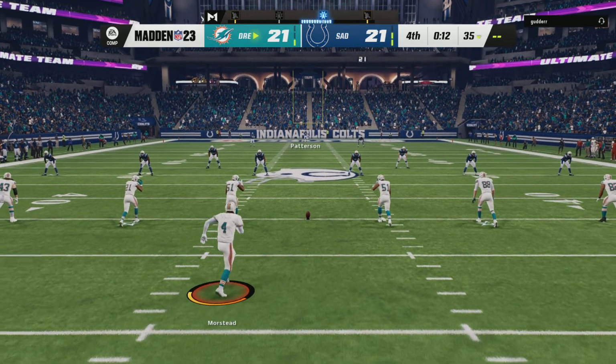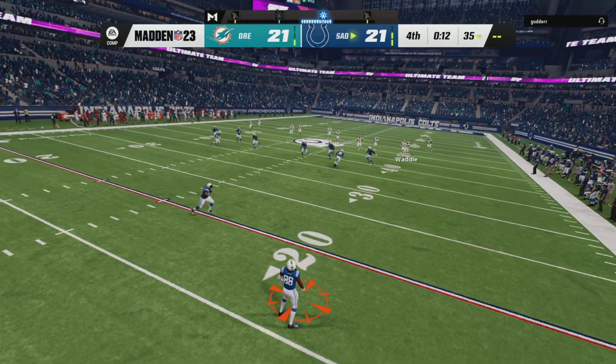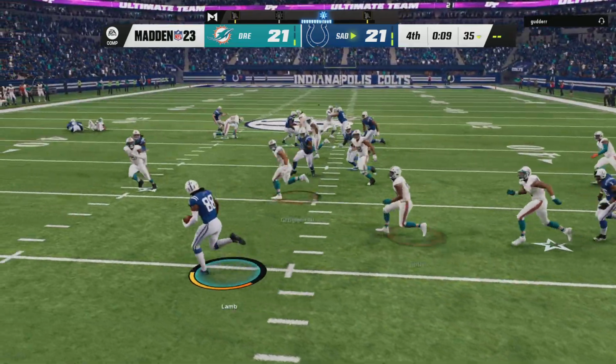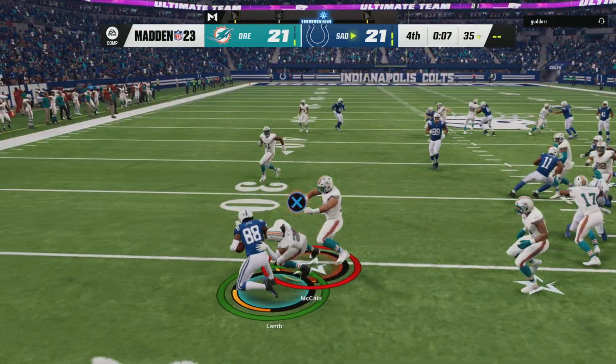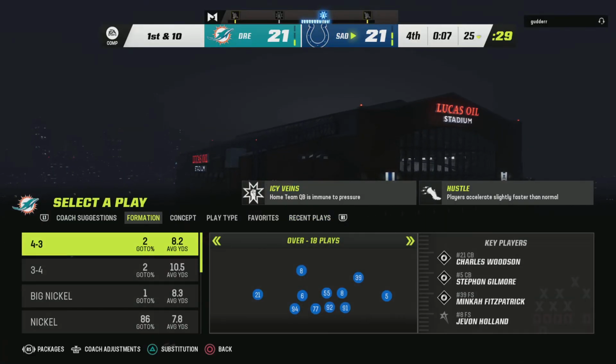A couple of teams locked into a good one here. 21 all the score as the kick's away. Fielded this way up at the 17. And the tackle is going to be made right there at the 25-yard line.